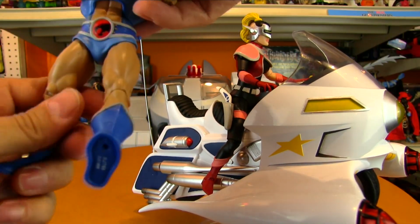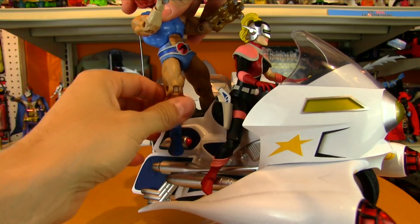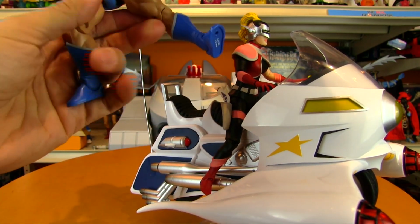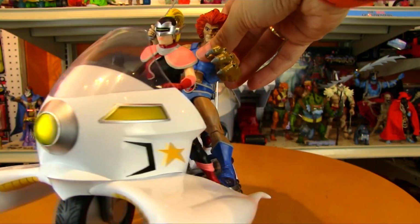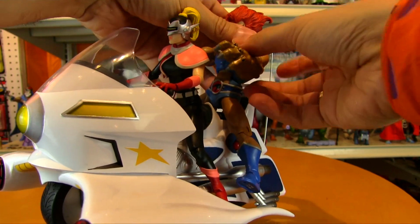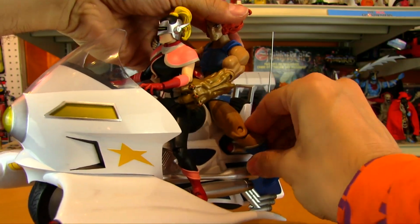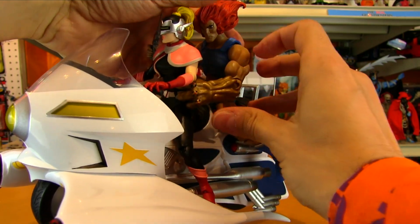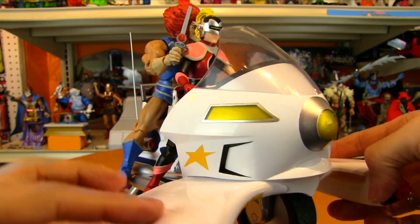Let's give her a passenger on the back and see how that works. The Lion-O figure is not going to be much more posable than she is, but he'll hopefully be able to fit on there. You've got to be careful when you're holding on to the rider with the claw shield. You don't want to puncture anything.